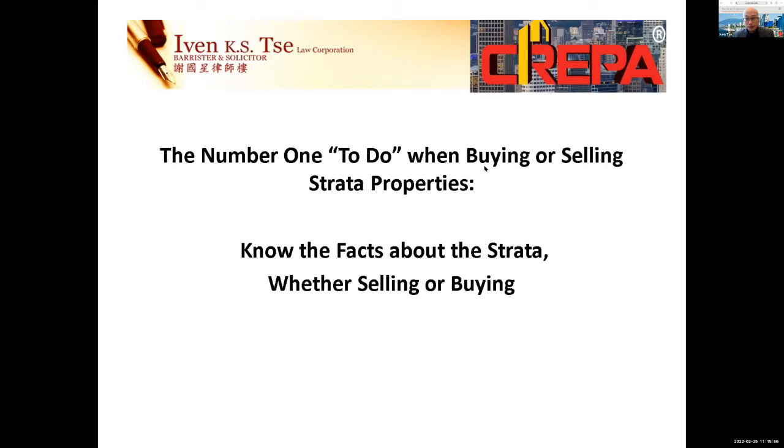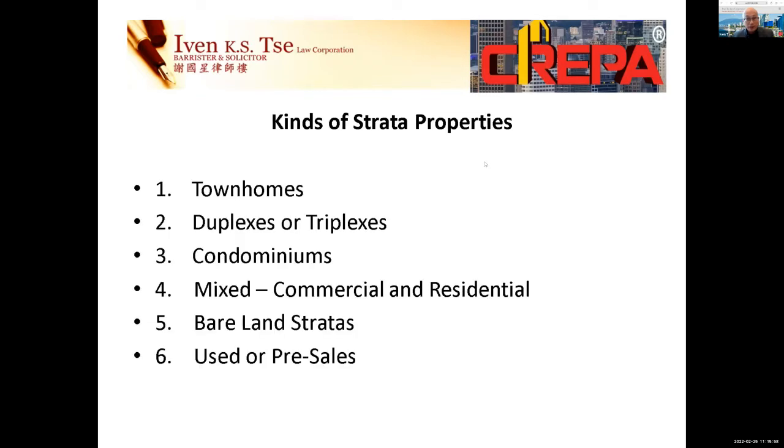Okay, so a couple of things. There's all kinds of different stratas. Some of you have dealt with one or the other exclusively, but you may not have done all of them. There's townhomes, there's duplexes and triplexes, there's condominiums, mixed commercial residential stratas. There's also bare land stratas, and there's also a lot of different issues when it comes to brand new pre-sale condos and stratas as opposed to used ones. There's a lot of issues that come up with each one of these that are unique to each situation.